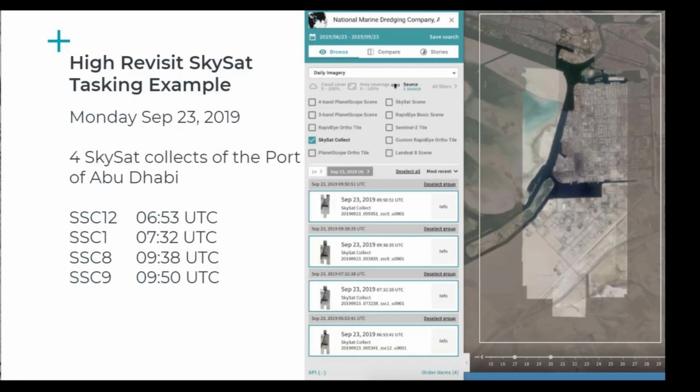So finally, I'd like to showcase our SubDaily captures. This is actually an example we were capable of capturing with our fleet in 2019, so prior to our Block 3 SkySat. So we were six satellites less than we are now, and this is over the Abu Dhabi port in the UAE. We were capable of doing this in September 2019 because we had 2 satellites overhead in the morning and 2 in the afternoon. They're both pointing off Nadir to enable this kind of high revisit capability.